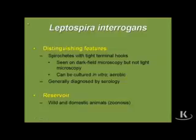We're going to talk about Leptospira interrogans. That's the species that is most often associated with disease. And as far as distinguishing features, again, we're looking at serology or perhaps dark field microscopy. And the reservoir here are wild animals. This is a classic zoonotic disease.